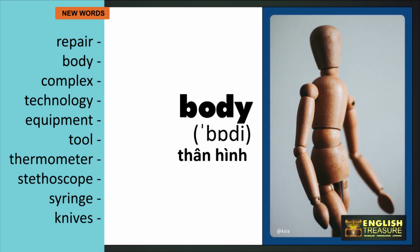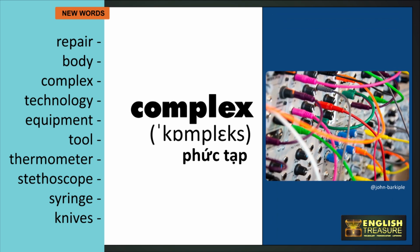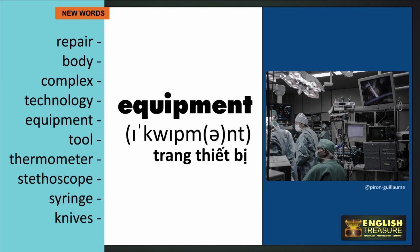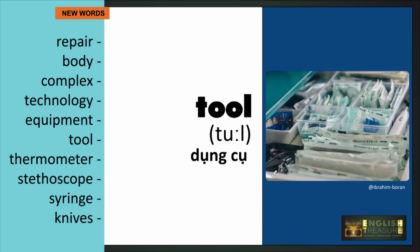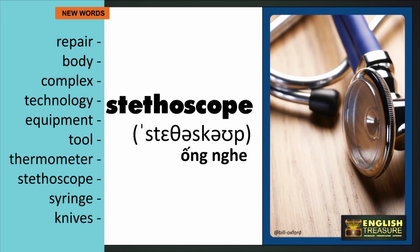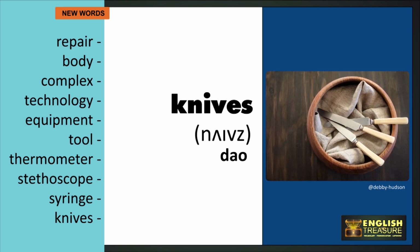body, complex, technology, equipment, tool, thermometer, stethoscope, syringe, knives.